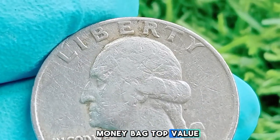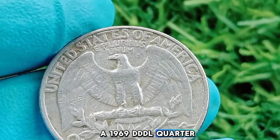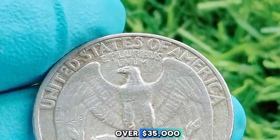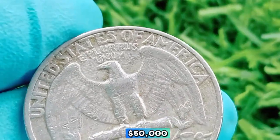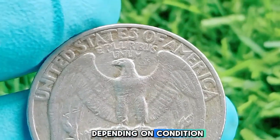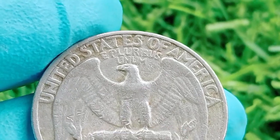Top value: a 1969 DDO quarter sold at auction for over $35,000, and others have been certified at $20,000 to $50,000, depending on condition. Only a handful of these are known to exist.